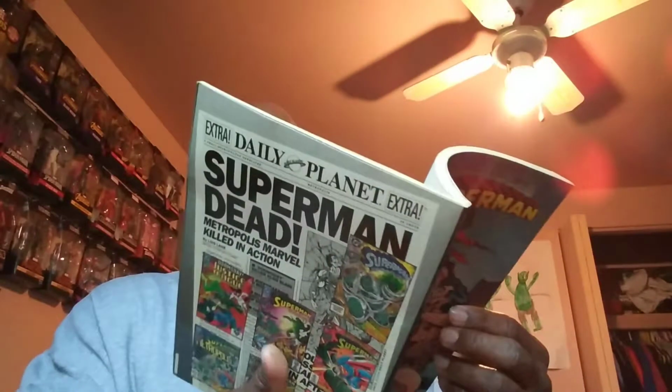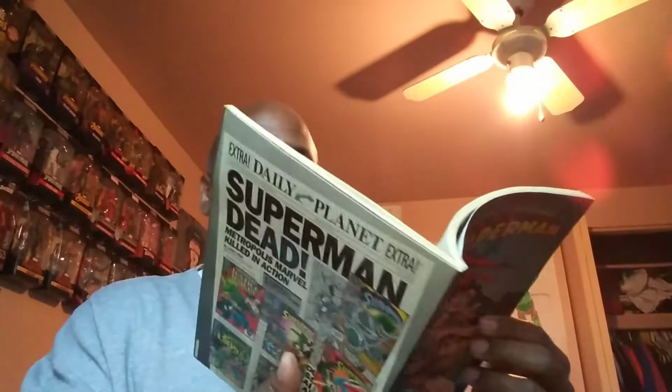The Death of Superman, trade paperback. I lost a lot of my collection. Here's a copy of all the books that led up to it. I still have this one, but all these other ones got lost, destroyed. They made a movie of this. They made an animated movie of this too. The second one they did was a lot better. It's in two parts.